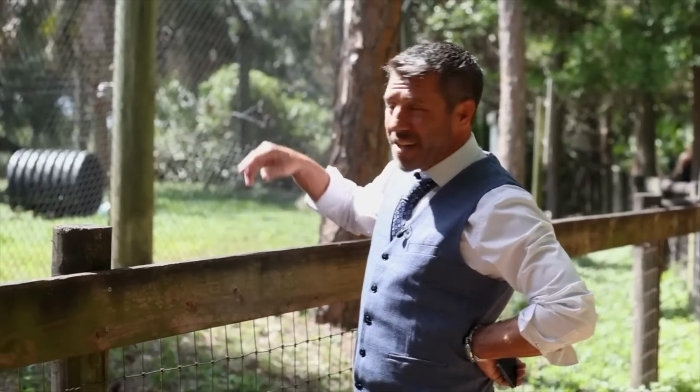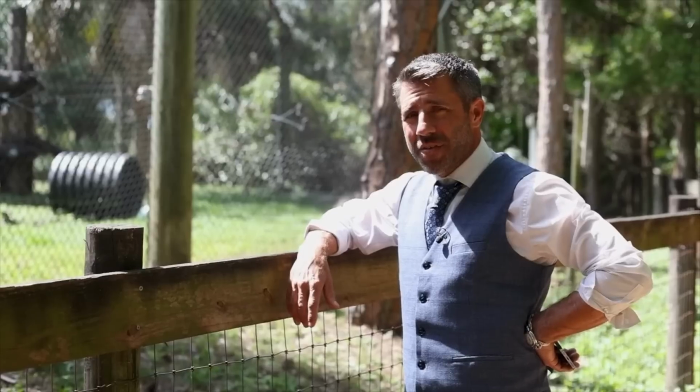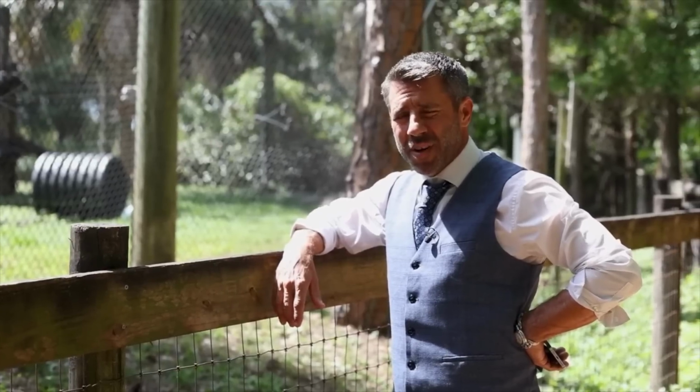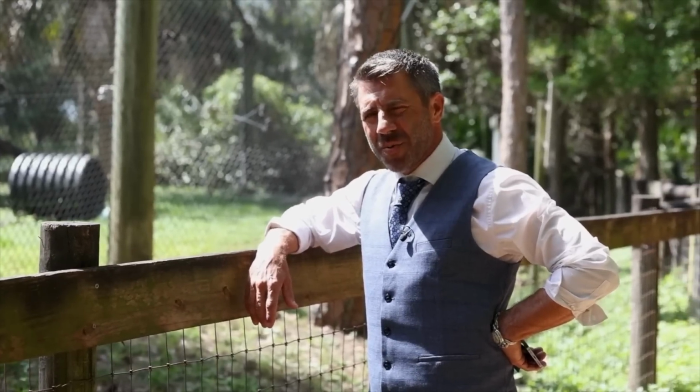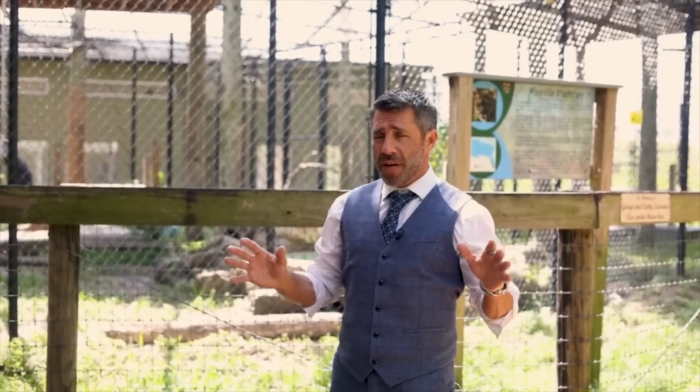All right, we're here at the black bear exhibit. We have Tia and Kiona in here. They're sitting under the shade over here because you can imagine having a giant furry coat here in Florida. It's probably a little warm. So they're taking a little mid-morning nap. Oh, what an absolute treat. I've never actually seen a cougar in the wild. It's pretty rare down here to see them.